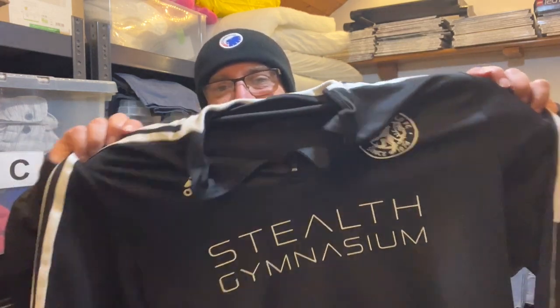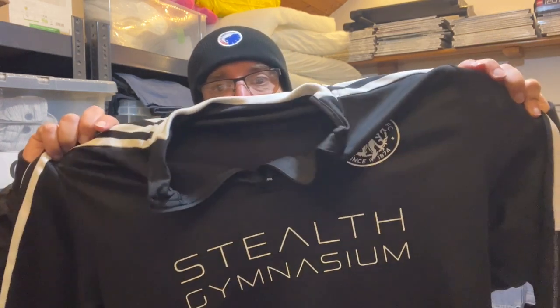Because if you think about it, a Macclesfield fan would wear this to match days. Also, a Macclesfield fan would wear it when they're going to play their five-a-side football, or down the gym. There are a lot of times in which somebody who has an allegiance to a football team would wear a top like this. So the demand is there.